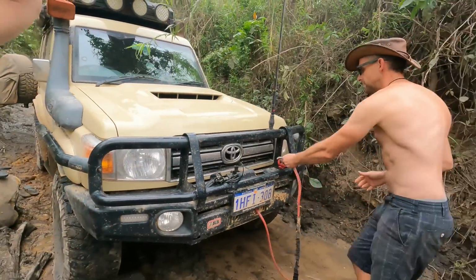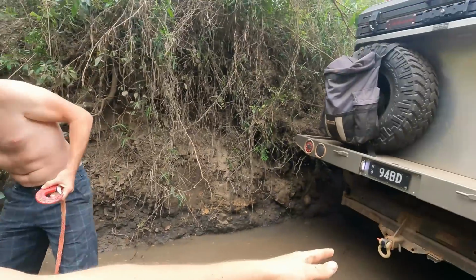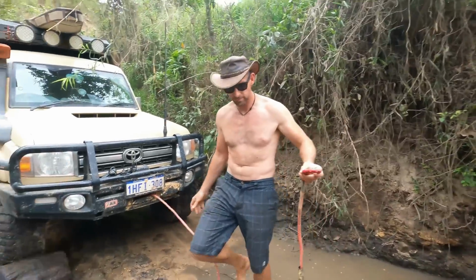Alrighty, so we've got Dan with the hook ready to go onto the back of him in case we need it. Dan's going to do that winch. I'm going to stand in front and guide.